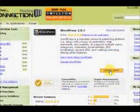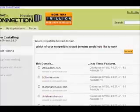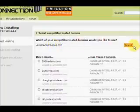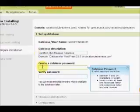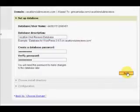Okay, and you simply click on Install Now. Not too hard yet, hey? Okay, now it's going to ask you to pick which domain. If you have a lot of domains like I do, you can type in your domain. Okay, so now it found my domain. It's asking me for a database description. Again, I keep it simple and I keep it the same as my domain name just because I have so many. Now you need to create a database password. It says between 7 and 14 characters, must have a lowercase, an uppercase, and one number. And verify your password. Now it's asking me to click on Next.